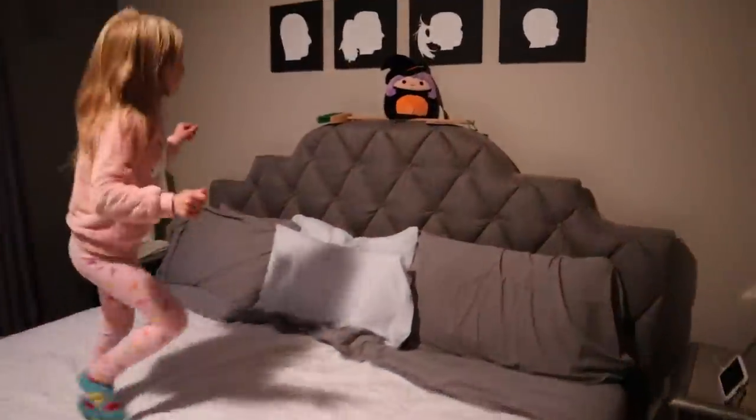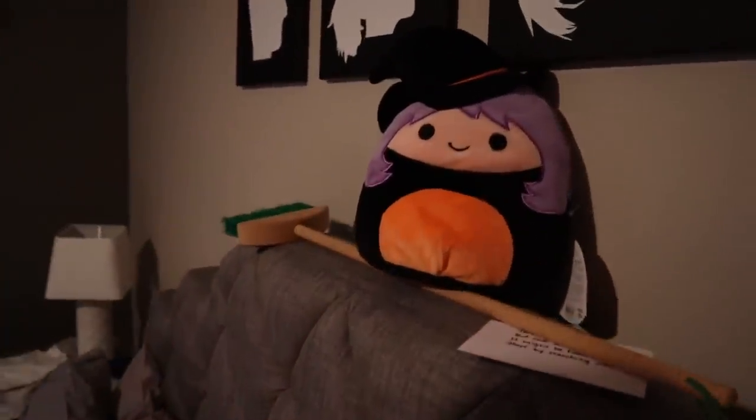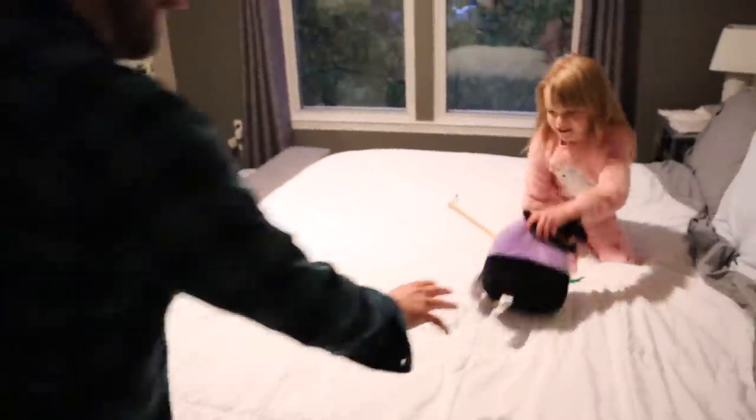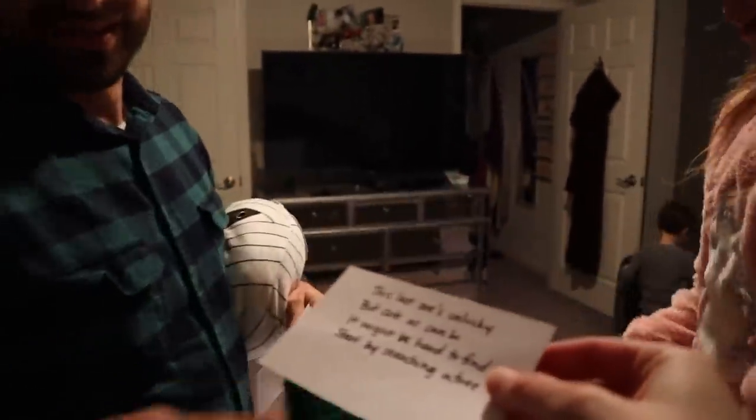Guys, come in here. I see something. That's too easy. I thought it was going to be a sandwich. I was going to check the fridge next. Wow. She flew. Oh, there's a note. It's another Squishmallows. How cute are these guys?